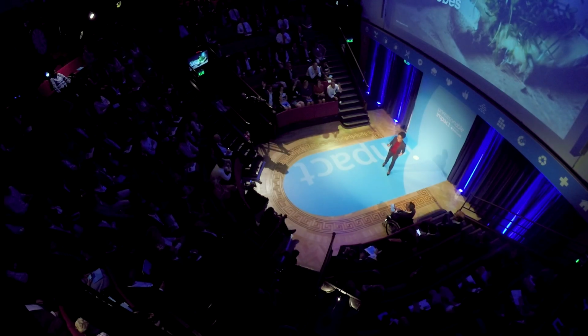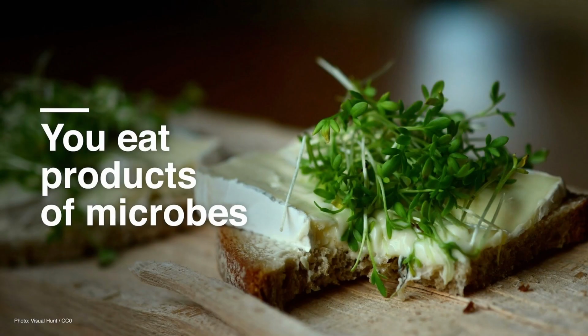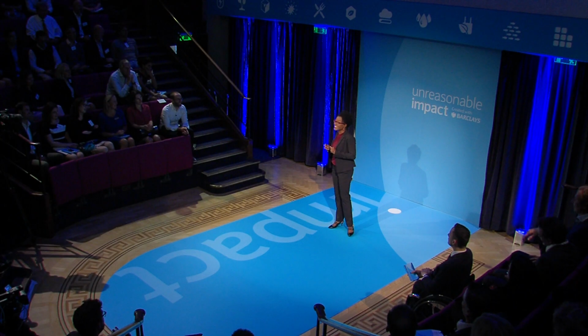So this may sound very science fiction-y, as you said, but actually, who in here likes Pinot Noir? Who in here likes beer? All right. A few people like yogurt. These are all the products of microorganisms. From the beverage industry to food products, every single spoonful of yogurt is a spoonful of microbes. We call them probiotics. Sounds nice when you say it that way.